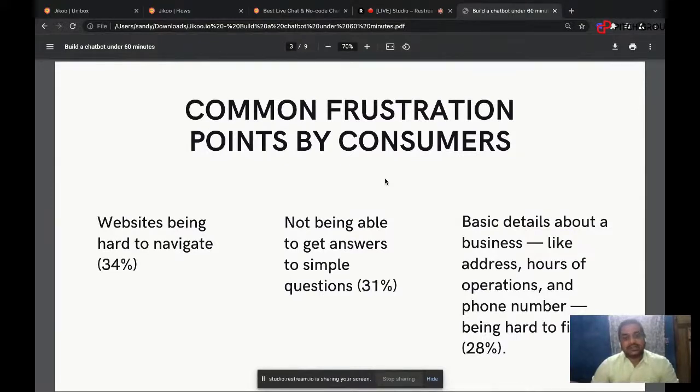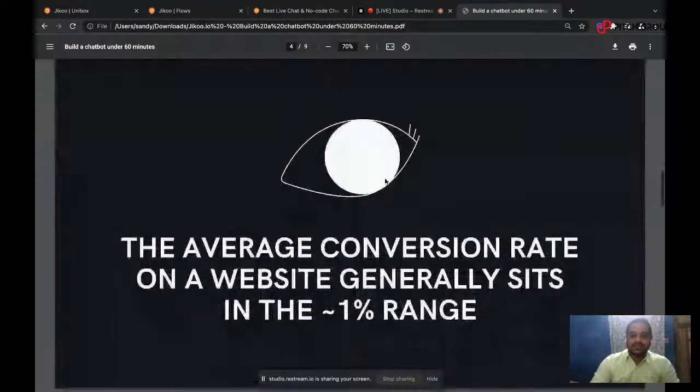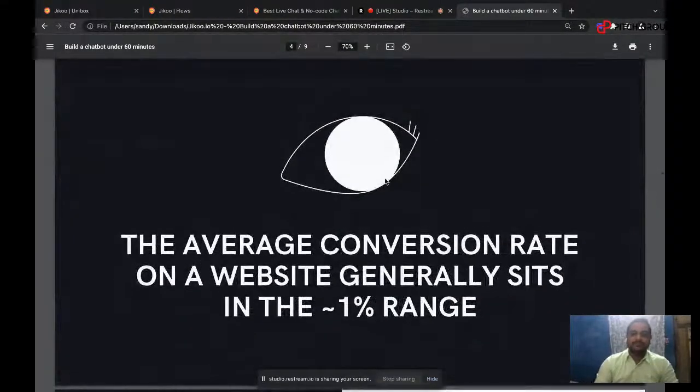Since people are not able to get these three things commonly answered, that is where the major frustration comes in, right? It is not because this feature is not there, or because your pricing is high. These are the three main questions. Then once we started doing more research on this, we thought chatbots are the only solution to solve this instantly, right? So that's one of the reasons why we started Jikoo in the core instance, right?